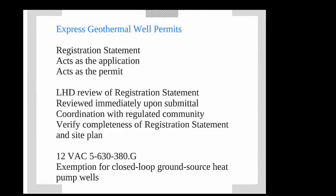To go into a bit more detail on the registration statements and express geothermal well permitting, the registration statement is going to act as both your application and the permit once it's been countersigned by the local health department. The local health department is going to exercise their due diligence to review it immediately, as quickly as possible, so that you can get that countersignature and begin construction.